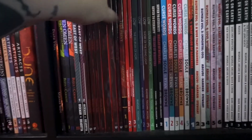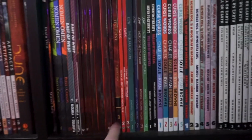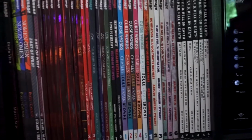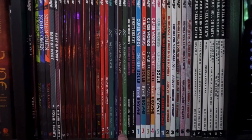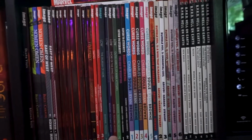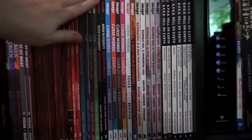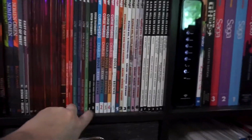And then I have Fine Print number 1 here, which is a newer series by him. I really loved it. I'm excited to keep reading this. Swing 2 and 3. And then I have Low by Rick Remender, 1, 2, 3, and 4. There's more out, but I don't know if I'm going to buy them because I'm going to be completely honest with you, I kind of fell out of love with the series at this point, so I don't know if I'm going to bother with that one. Out of all the Rick Remender series, I would say Low is my least favorite. And I like Rick Remender, so.